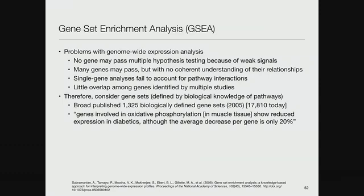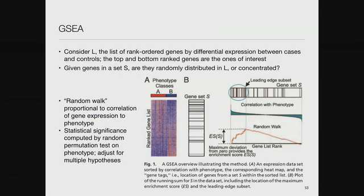And so there have been many attempts to try to do this. The Broad Institute here has a set of originally 1,300 biologically defined gene sets. So these were ones that interacted with each other in controlling some important mechanism in the body. They're now up to 18,000. For example, genes involved in oxidative phosphorylation in muscle tissue show reduced expression in diabetics, although the average decrease per gene is only 20%.